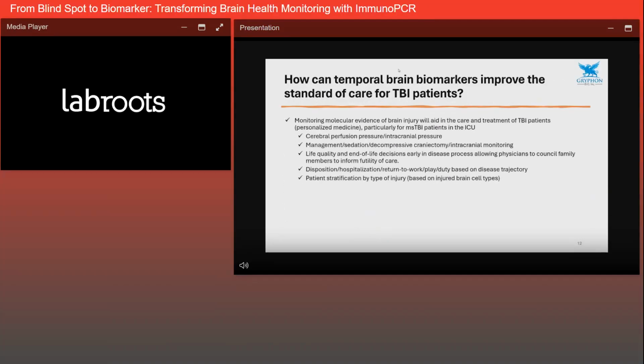So how can measuring temporal brain markers improve the standard of care for TBI patients or for AD patients? This is just some of the examples. We think this will aid in care and treatment decisions if you can monitor the biomarkers in these patients. It's also known as a personalized medicine or precision medicine approach. And for us, we're particularly interested in the moderate severe TBI patients in the ICU in the first few days after injury. Physicians need to make decisions about intracranial pressure, whether or not to weigh in on life quality and end-of-life decisions.